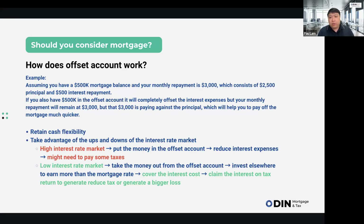So then your repayment will remain the same at $3,000, because that's what the bank would like you to repay to make sure that you're on par with the schedule. But the whole amount will be paid against the principal, which means there's no interest component at all. What it does is help you to pay off the mortgage much quicker.